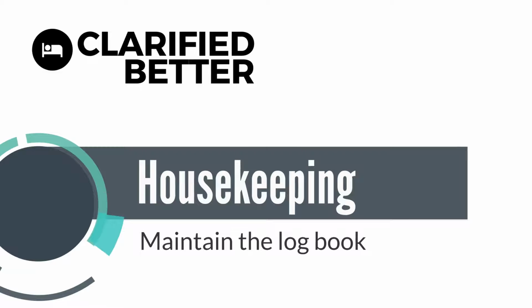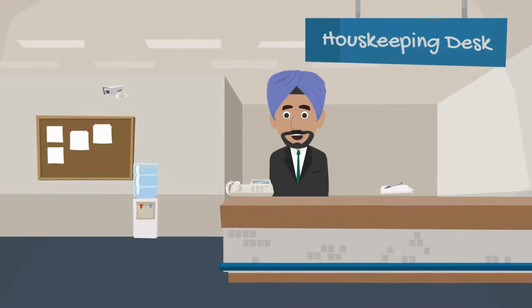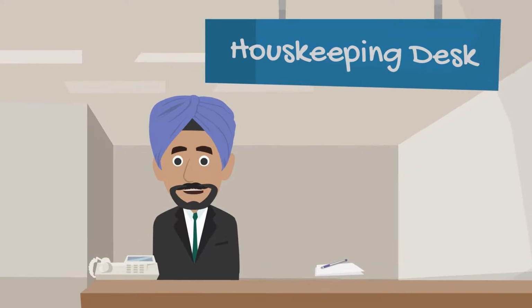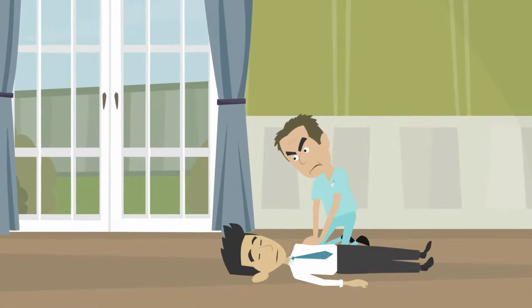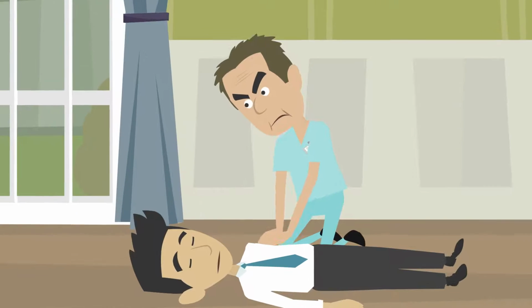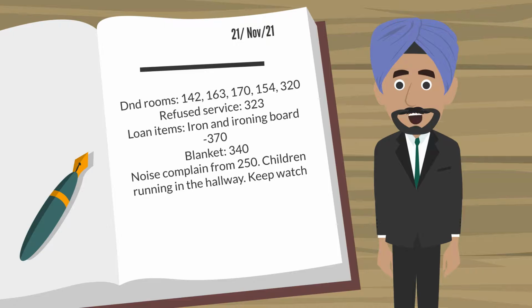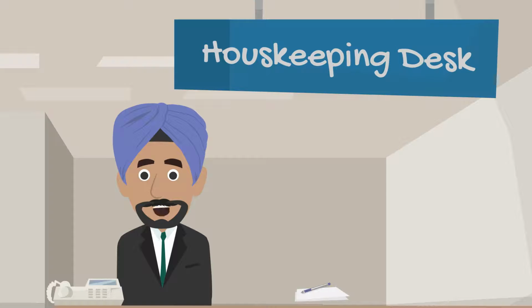In this video, we are learning about logbooks. In order to maintain the logbook, we must record all special requests that guests give. In case there is an incident involving a guest, we must enter that in detail, stating the facts and the action taken. We must also enter all the maintenance complaints in the logbook, so that we can follow up on them.